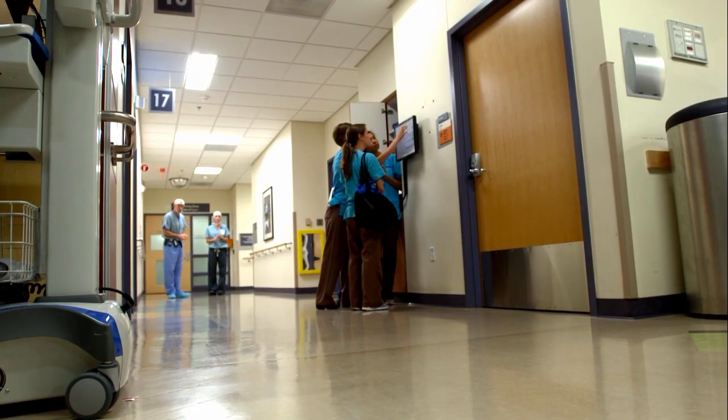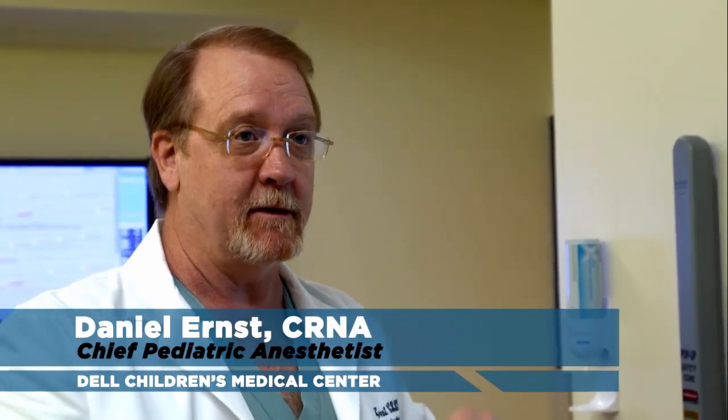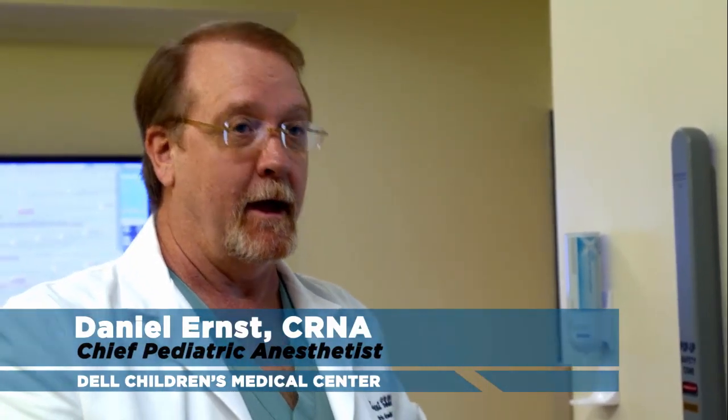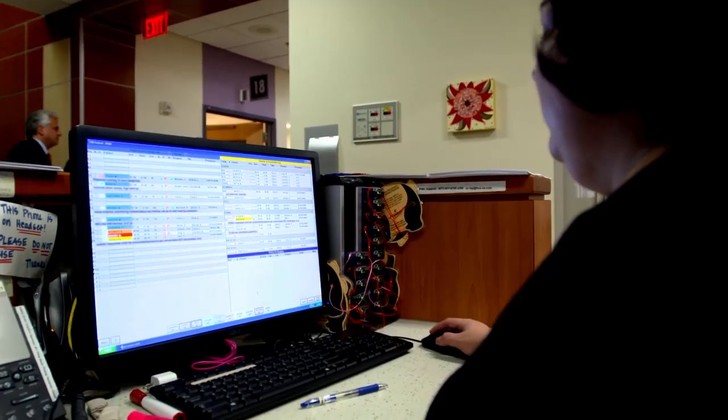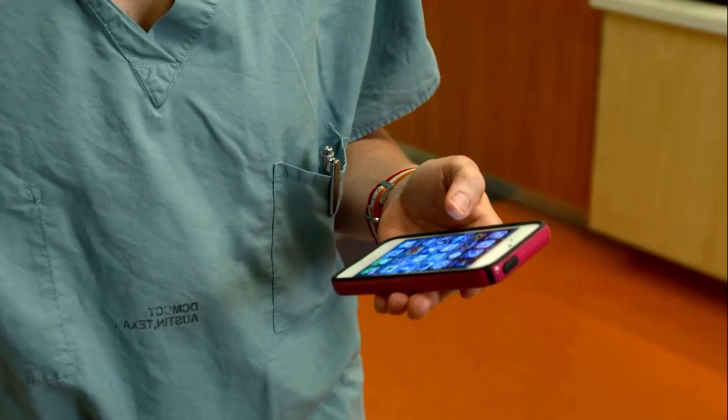It is dynamic. It's ongoing. It's real time. It's not something somebody has to put in data and then send it out to each one. So whatever I do on this master board goes to all the other OR control boards throughout the institution. A surgeon asking about availability and expressing their needs and concerns to us, we can actually look at that on our mobile phone and make those real-time decisions with them without having to call them back.